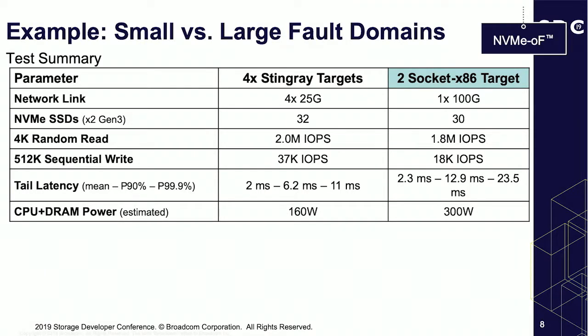On the socket, are you using really advanced power saving features, or do you just have all the cores running? They were using all the cores on that. To get that 1.8 million IOPS, we're using all the cores on that dual socket server. I do not remember what the number of cores was on that one, but it was using all the cores because you're running IOs, they're turned on all the time. You don't cut back performance.